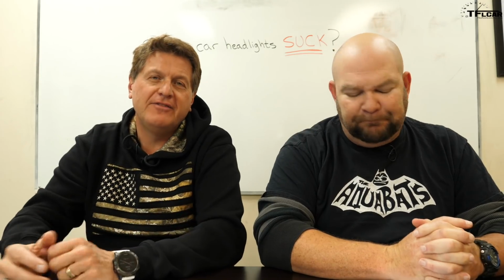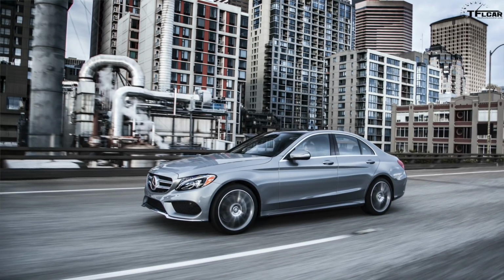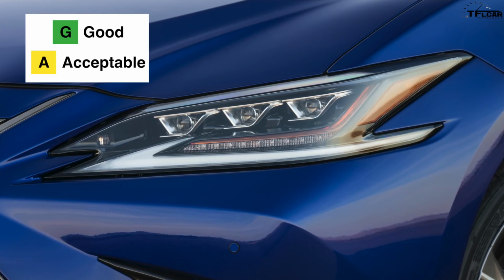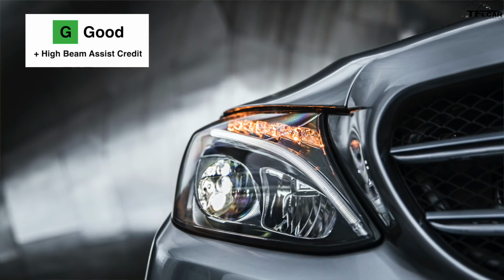All right, well, let's get to the top 5 best cars. Tie for number 5 was the Lexus ES350 and the Mercedes-Benz C-Class. The Lexus had good with the premium triple beam LED headlight package and acceptable on the standard models. And the Mercedes was good with the adaptive high beam assist package and got high beam assist credit. High beam assist basically shuts down your high beams when a car is coming from the opposite direction. Am I correct? You're exactly correct. And so you still have your headlights on, but you're no longer blinding somebody. And having it in an auto mode does help prevent blinding people.